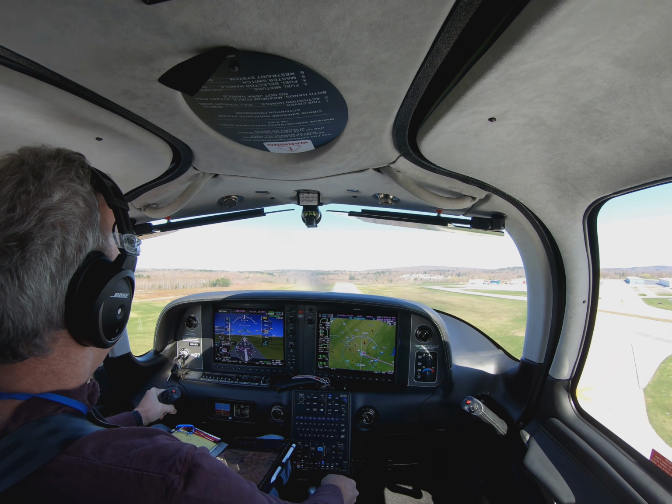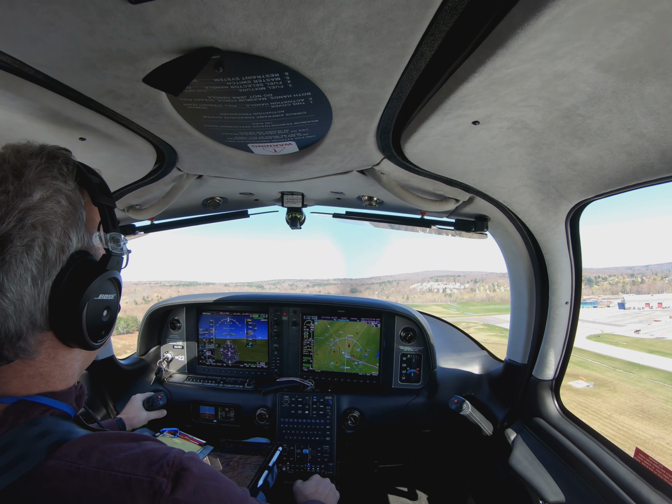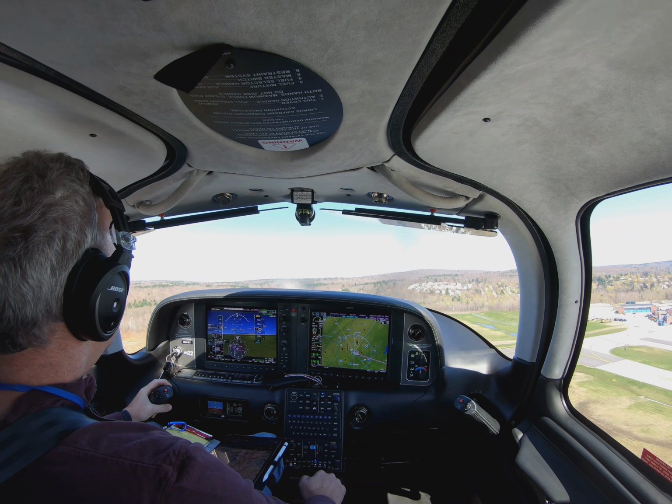Okay, clear obstacles. November 1 Echo Yankee, left closed traffic approved, report midfield. Left closed traffic, report midfield, 1 Echo Yankee.